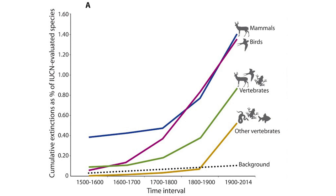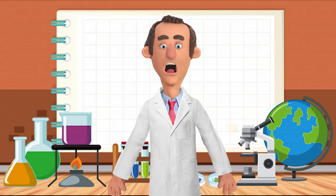The current rate of extinctions is more than 100 times the expected background rate. Scientists predict the loss of a large number of species over the next century. Conservation actions are increasing in an effort to keep pace.